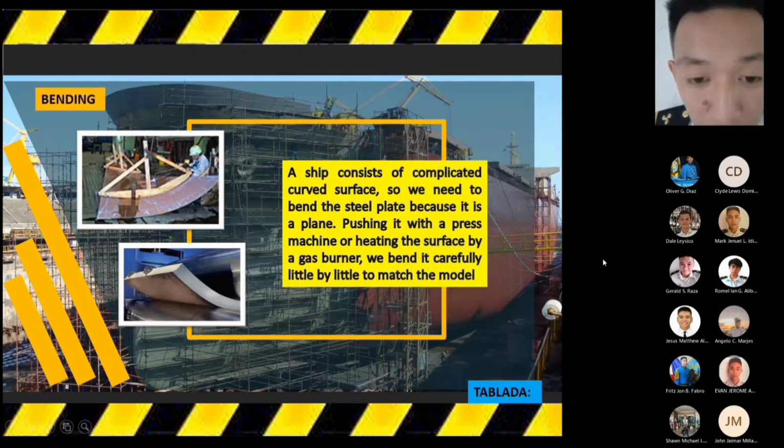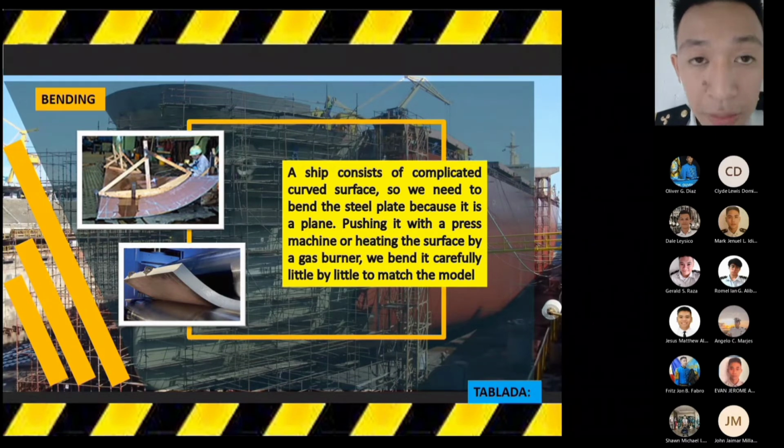So bending, a ship consists of complicated curved surface. So we need to bend the steel plate because it is a plane. Pushing it with a press machine or heating the surface by a gas burner, we bend it carefully little by little to match the model. In particular, as for the work to bend the smooth curved surface by thermal processing, most are done by hand by the skilled craftsmen, and it could be called craftsmanship.